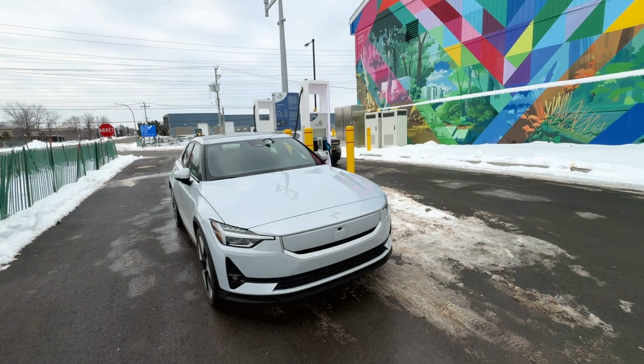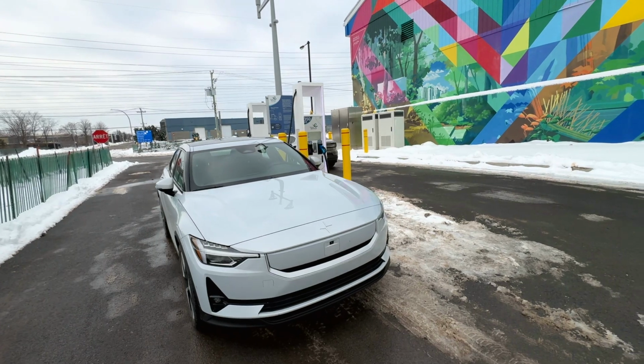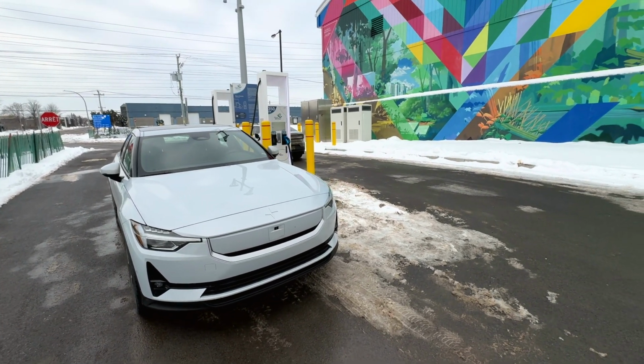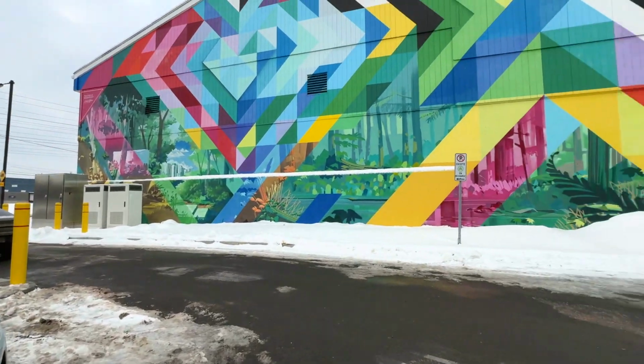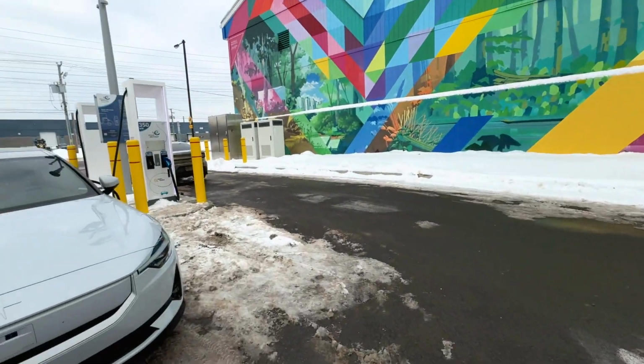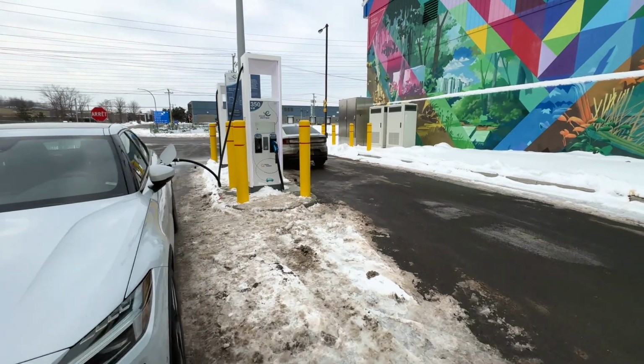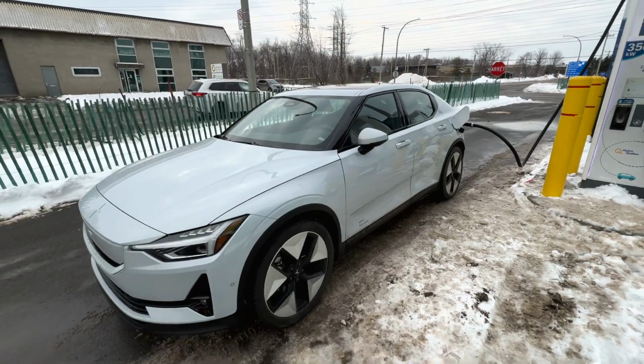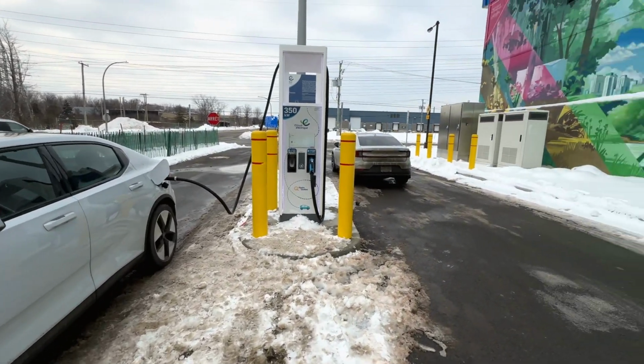That's pretty cool. This is a Vision Electric test bench site. This is actually made for big rigs or delivery vehicles, but if one of them shows up, we'll leave. But no, this is a very nice site. There's another Polestar 2 that's about to charge there. This is our car. There's another Polestar 2.